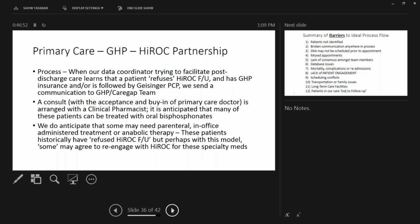We clearly anticipate that many patients seen by our pharmacists might need something else, but up to this point in time, if they won't see us, it's very hard for us to avail those therapies. And in our usual primary care offices, that is very difficult for primary care physicians to do themselves.